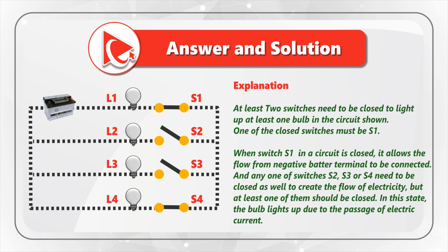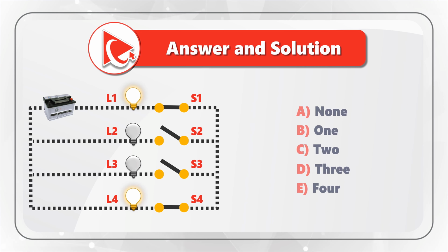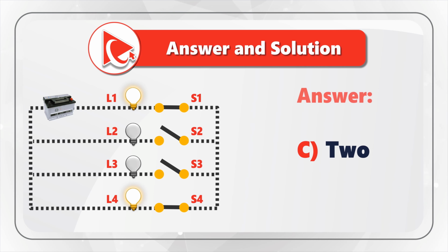In this state, the bulb lights up due to the passage of electric current. So the correct answer here is choice C, 2 switches.